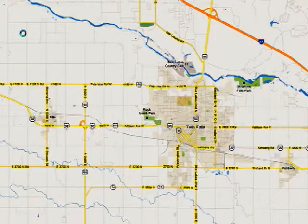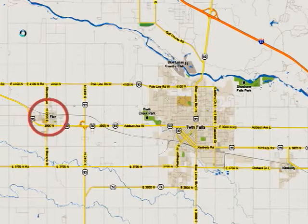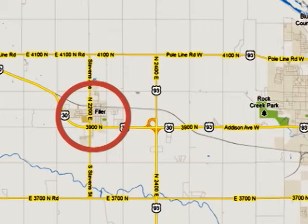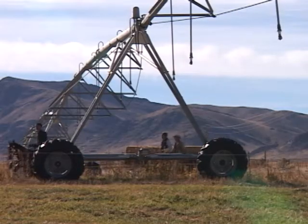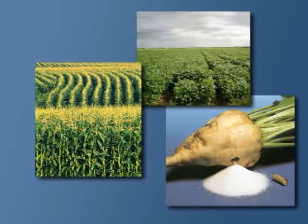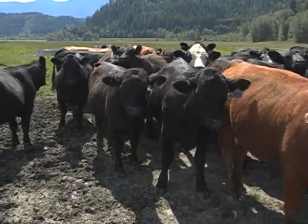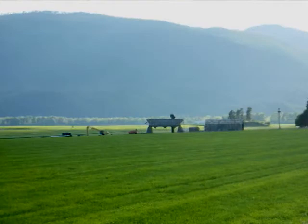For Olsen's son-in-law, Ryan Mai, who grew up in Filer near Twin Falls, ranching in North Idaho is a stark contrast from where he grew up. Sort of like 2 different worlds between here and there. Down there it's irrigated cropland, you know, sugar beets, corn, beans, whatever, all kinds of row crops, versus up here it's all dry land grain and oilseed production and beef cattle, but it's some of the most fertile soil in the Northwest.